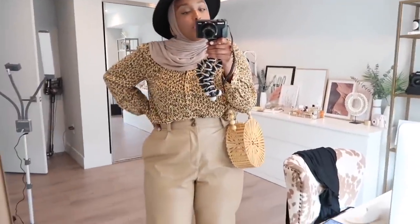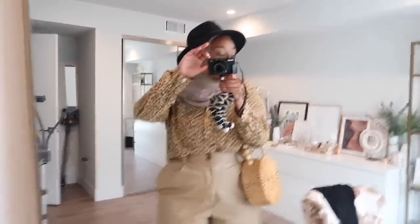Something cute. This is like a cute vacation fit or outfit for a party, but the only party I'm going to is House Party. We're about to get on this call, so.